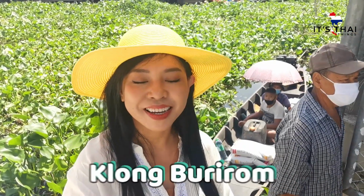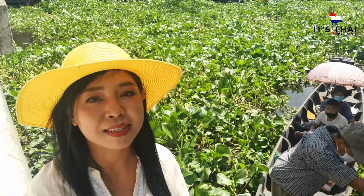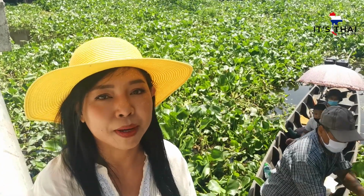In the back of me is a canal. It's called Khlong Buridom, or Buridom Canal. You can see that people still use boats for transport, but not everybody uses it.